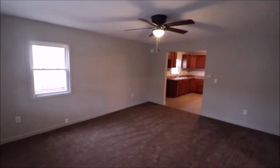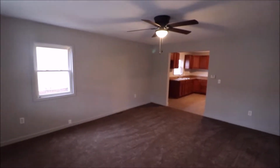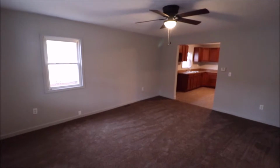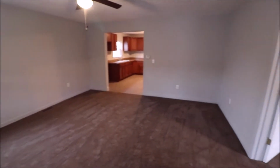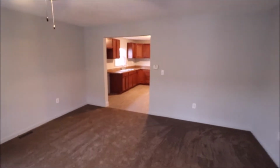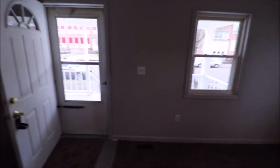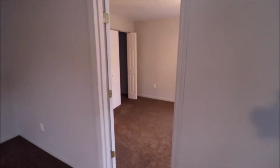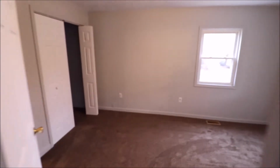Just stepped in the front door here at 116 East High Street in Eaton, Ohio. First thing you notice when you walk in, giant living room. Really good sized room. Pass us through into the kitchen. This is facing back towards the front of the house where we just came in. Spin you around here and make you dizzy. To the right as you walk in would be bedroom number 1 of 3. We'll go ahead and take a peek in there real quick.